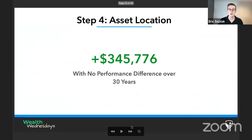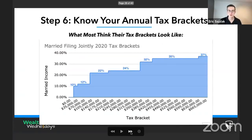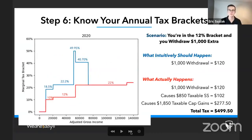So this graph that I'm showing here, a more complex version of the Social Security tax trap, is created when taking more from your IRAs causes more of your Social Security benefit to become taxable, which causes that long-term distribution from your taxable account to be taxed as well. So let's go through a simple example. Let's say you're in the 12% tax bracket, so you're somewhere in here, and you withdraw $1,000 extra from your retirement for whatever reason.